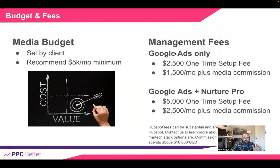So with the management fees for Google Ads only, it's a $2,500 one-time setup fee that creates your account, sets up your measurement, does the CRM integration, landing pages, all that good stuff. And then $1,500 a month is the minimum fee to have your Google account managed with us. If your spend goes over $10,000 a month, then we do charge 15% media commission on that spend.